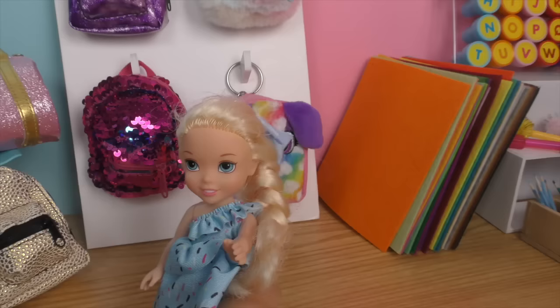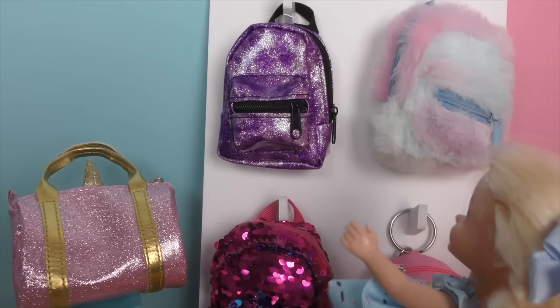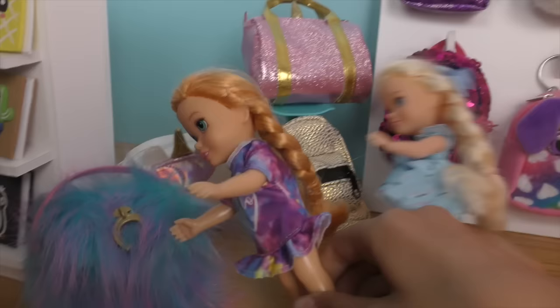Okay, here's a tissue. Look over here, Annie. There are so many backpacks. Look at this sparkly one. This one is so shimmery, like my dress. There's a shiny one up there, a really fluffy one, and it feels like popcorn. Elsie, this one is like a doggy. It's so fluffy. It's like a big rainbow monster.